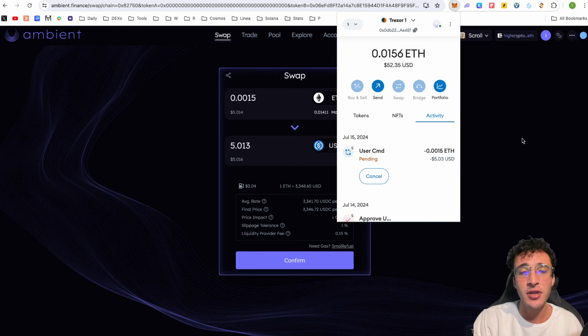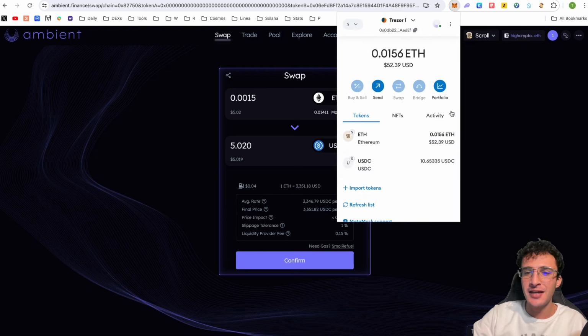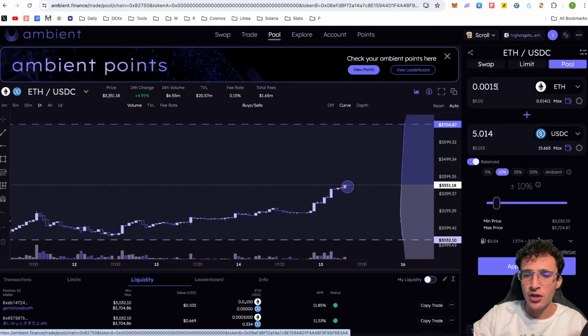Once it's done, then we can provide our liquidity. Now from here, guys, once we've got our USDC, we can see that we've got $15.66. It took ages to complete, just to let you know, and it still hasn't even updated in the MetaMask API. It's absolutely atrocious. However, once we've got our USDC, and it will probably take you a while too, hopefully not, if you go up to Pool, you want to go to where it says ETH to USDC.